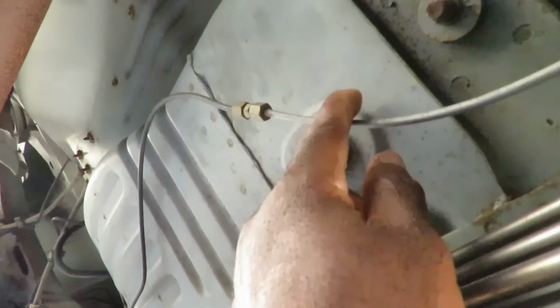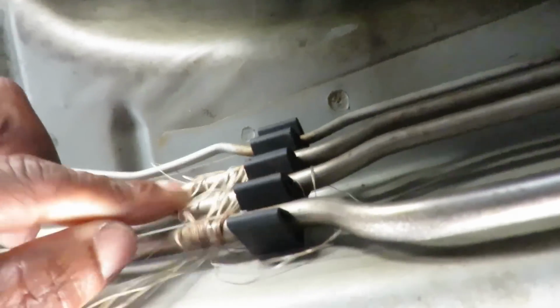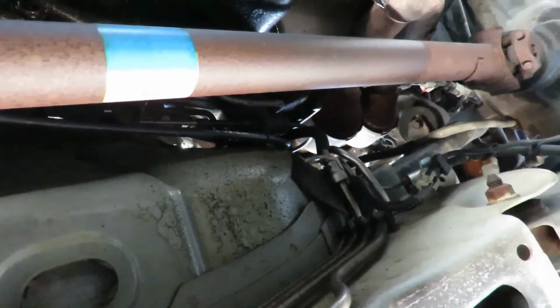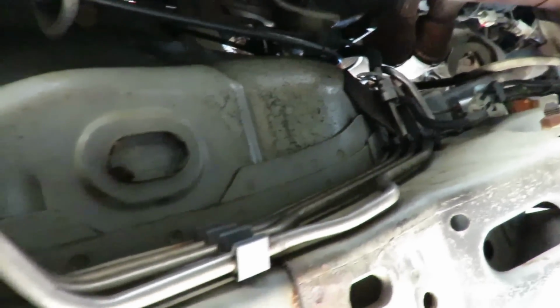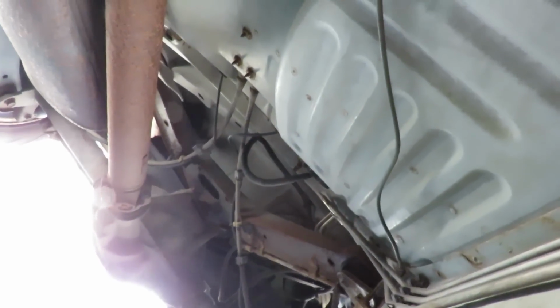Okay, there's our gas tank. It's way back there. Alright, what do we want to do? What is this? Oh, okay. Let's see here. We're trying to look for our evap lines. Look at this, what's this string here in the rust? I don't know. So it's got to be a metal line coming down. Everything's looking good going to the back.